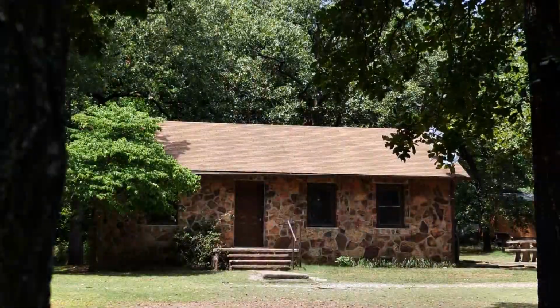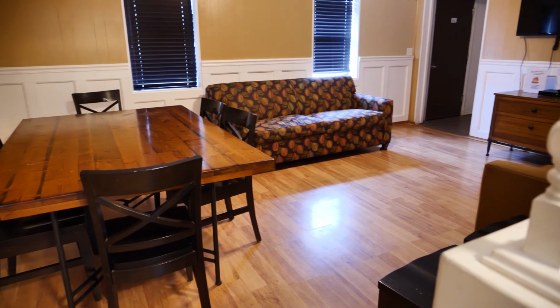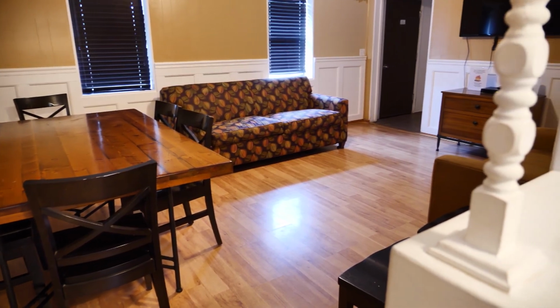For accommodations, I mentioned the 16 cabins. Most of our cabins sleep 4. It's a queen-size bed and a pull-out couch. We do have a cabin that sleeps 8. It is cabin 20. It's got a queen-size bed, 2 sets of bunk beds, and a pull-out couch.